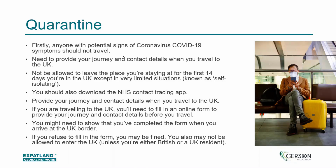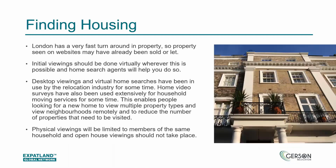So that's the quarantine. Now, when it comes to property in the UK, a lot of people, when they're relocated to the UK, first thing they do is jump on the internet, have a look at estate agents and go, I like that property, can you book it for me? Property in London moves very, very fast. What you see on the internet could be gone within 24 hours. It is a very fast-paced property market.